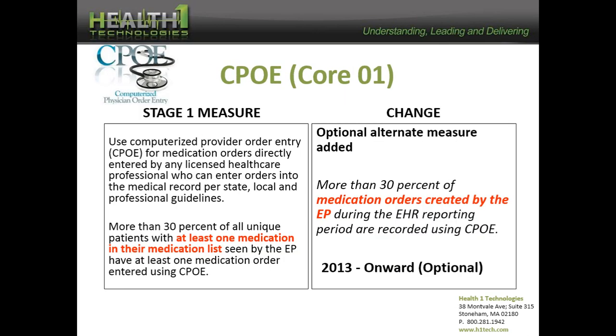So we're going to get into what the changes are now for 2013. The first thing I want to talk about is the CPOE measure. This is core item number 1. In the stage 1 measure previously, the way that this measure worked is that you had to have 30% of unique patients that you entered a medication, that you prescribed a medication on, whether or not you actually ordered that medication. So if the patient had a medication on their list, that counted in their denominator.